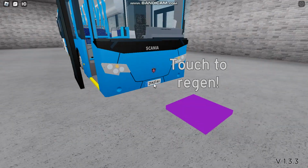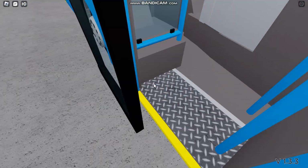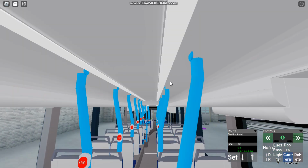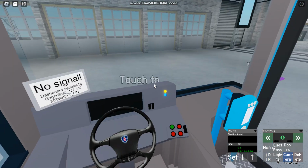Today I'm going to show you the 1.3.3 version update of Urbanmove Helsinki with new buses, at least. Here we have the new Scania OmniExpress 320LE with the lousy door animations. We can't figure out how to add those sliding doors, so we'll just add those. And the stop sounds were booked, so we ain't got none in this one.